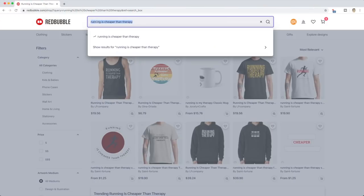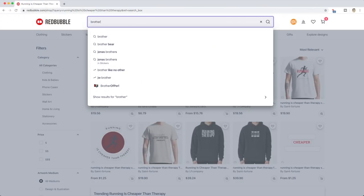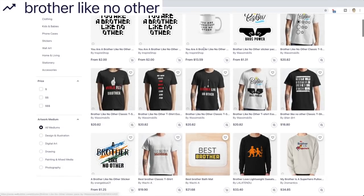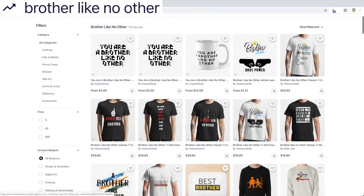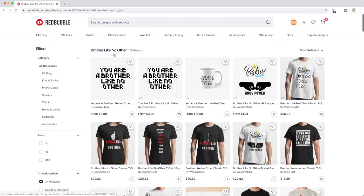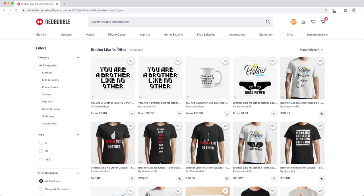So for trend number 5, I'm going to start typing in here, brother like no other. You can see the trend right here. This one has 110 results. So big bro, brother, this is a great tag for any of those kinds of things. World's best brother can also use that. So you don't actually have to use this phrase. This phrase can still just be the tag.